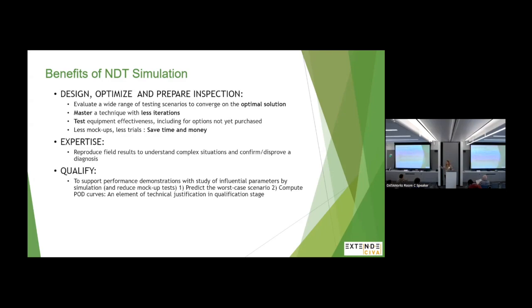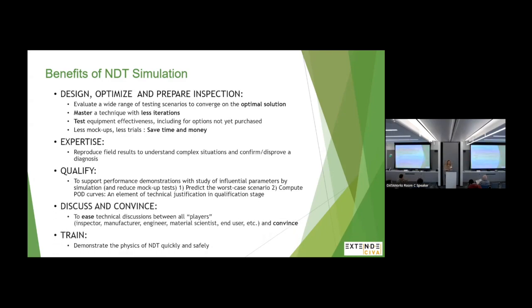We're getting the criteria that we need from our customers. Everything's reliable and we can prove that. And this is kind of going into that part, right? Discuss those different conversations with technical stakeholders and convince them with images, which simulation can be very, very helpful with.